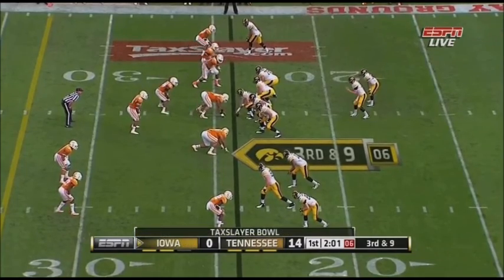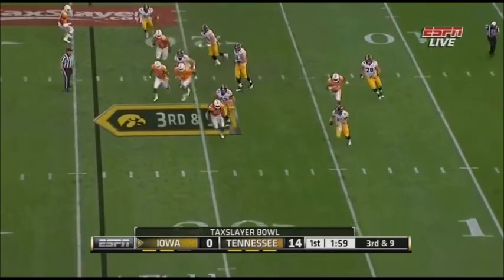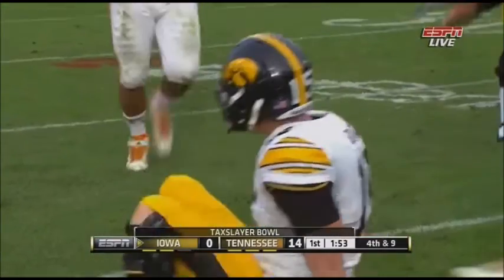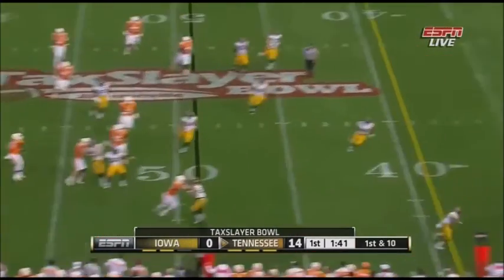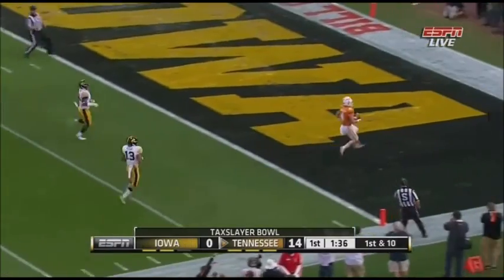3rd and 9. A little pressure coming on Rudolph. And he throws it away, incomplete, 4th down. Lane in the backfield. Looking at the double pass here. Wide open downfield. Wharton. Touchdown, Tennessee.